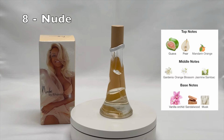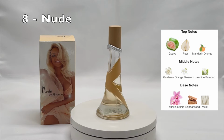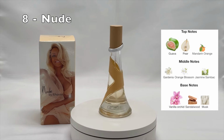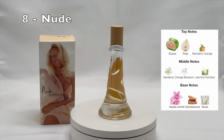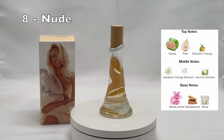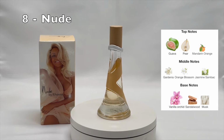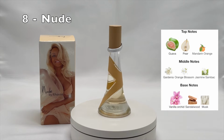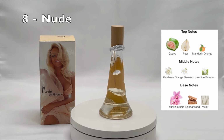Now let's look at the next one, which is Nude. For Nude, the main accords are fruity, white floral, sweet, powdery, floral, citrus, woody, tropical, fresh, and musky. In the top notes we have guava, pear, mandarin orange. In the middle, gardenia, orange blossom, and jasmine sambac. And in the base, vanilla orchid, sandalwood, and musk.